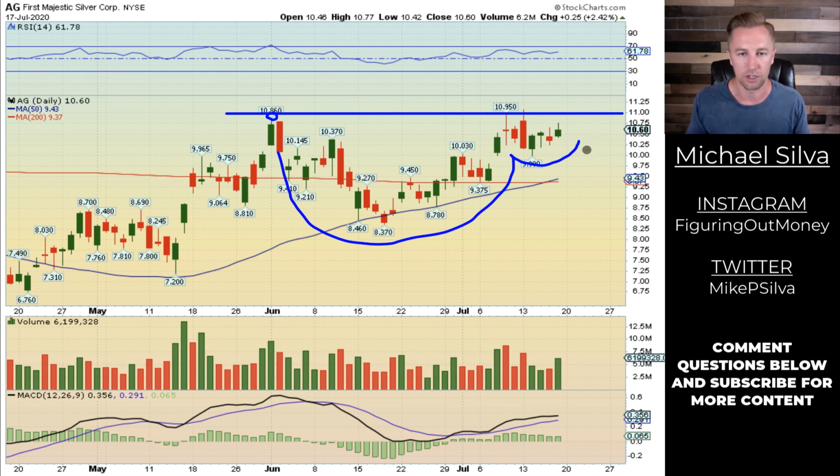Now, that could be just a bias that I have because I'm just bullish gold and silver. But there's a couple things on the chart that I like. One, like I said, this cup and handle pattern, okay? The next, I like this golden crossover is kind of taking place, meaning the momentum is shifting into the bulls' direction. The context of the chart is now getting healthier for the bulls.